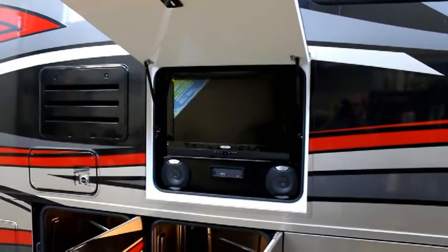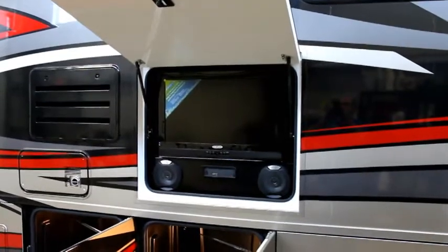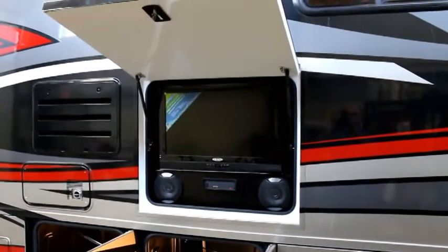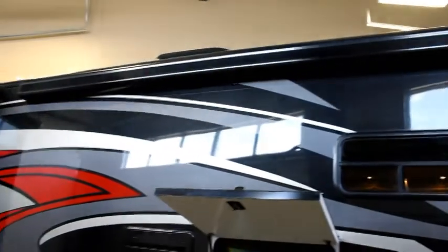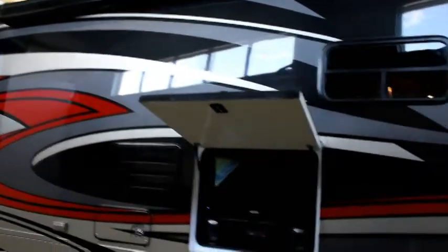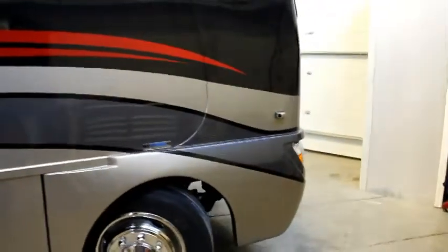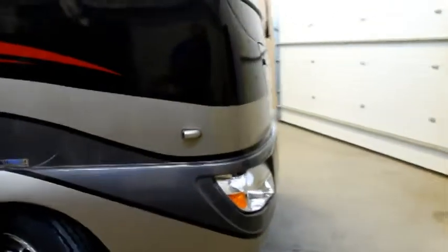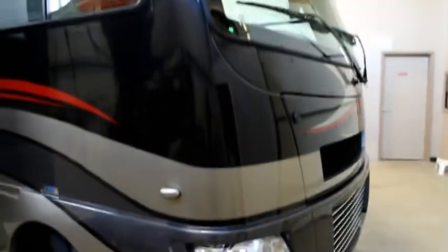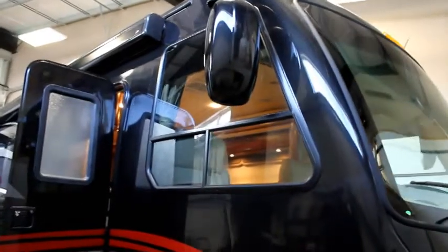Outside, we have a full entertainment center with Clarion speakers, AM, FM, CD player, and DVD, and a high-definition LCD TV. This floor plan boasts the box awning, which is an elegant awning and is fully encased to keep the awning protected as you travel down the road. We've equipped this unit with side and back cameras, and the cameras are now full color cameras. Just an absolutely beautiful profile on the Serrano, boasting the European bus mirrors.